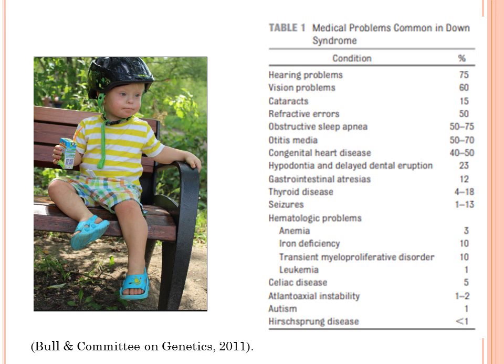About half of them get congenital heart diseases as well. So a lot of times you want to make sure that the child has a healthy heart. You might want to consider doing an EKG at the very beginning as well. They have a lot of GI issues too, and they might have gastrointestinal atresias, which might lead to GERD or failure to thrive. Some of them have thyroid disorders, so always double check the thyroid glands. Some of them might have seizures. Hematological problems are very common as well, and some of them might actually have leukemia, so don't forget to do the CBC so that you screen for any type of cancers.